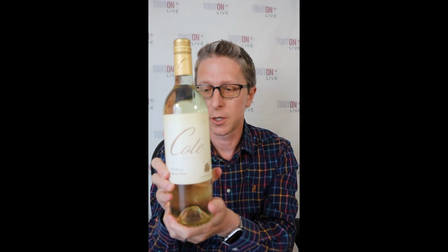It also states Cellars on the neck of the bottle, and it has a screw cap, which I always love because it ensures that the wine is going to be nice, crisp, and refreshing, and it's not going to be corked. You don't have any issues there. So, the Cellars Sauvignon Blanc.